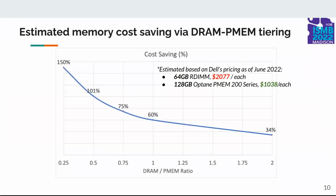Memory tiering is able to reduce memory cost significantly. This figure shows the memory cost saving calculated based on the latest server pricing from Dell. For instance, at a 1/4 DRAM-PMEM ratio, memory cost is actually reduced by more than 100%.